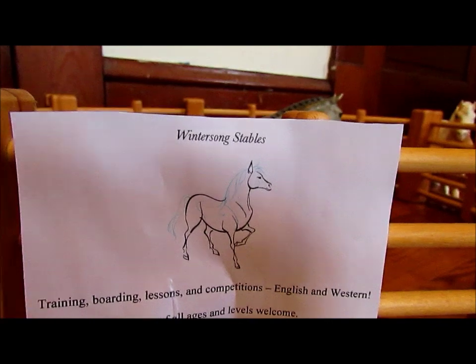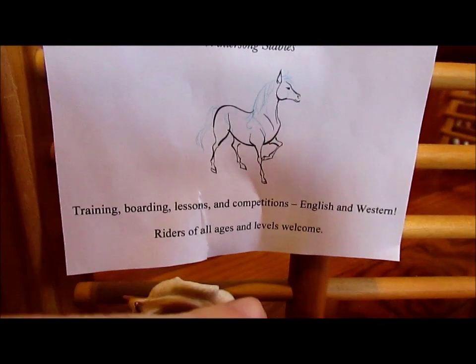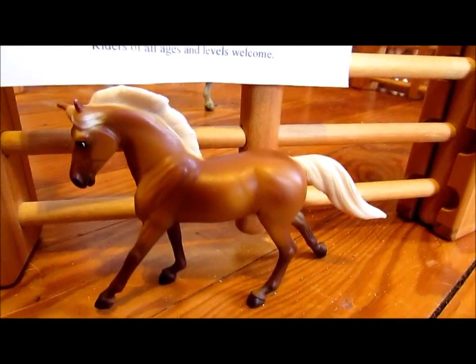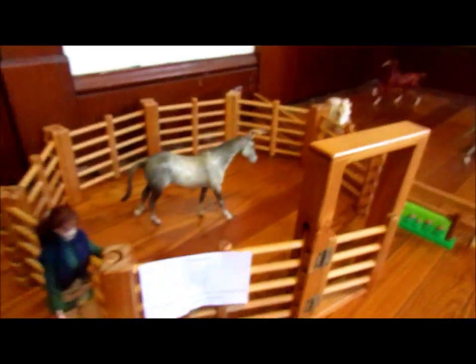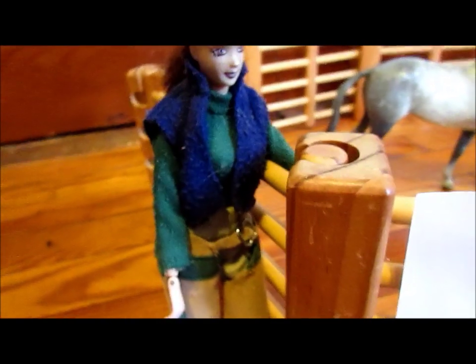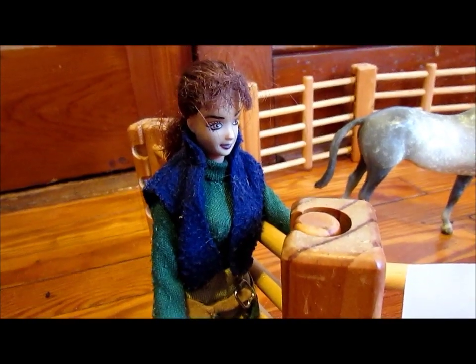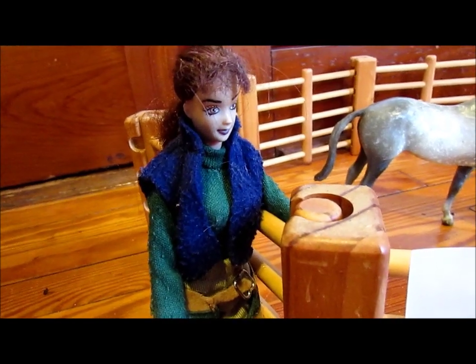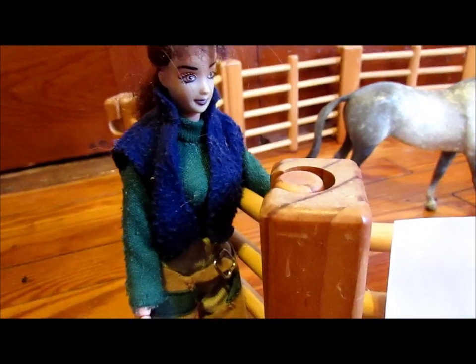But it says what we offer, which is all this, and it says riders of all ages and levels welcome. And down here is our little horse statue. And this is all outside of our round pen. And over here we have Sarah. She is one of our teenage riders, and she doesn't have a horse here. She basically rides and trains all of the lesson horses, and she's like a groom.